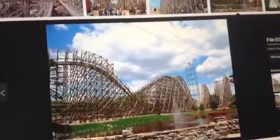Now, here I'm reviewing it based off different categories. Duration, speed, height, intensity, smoothness, that's a big thing with roller coasters for me. Drop, that's another big thing. Airtime, and overall experience. And operations.